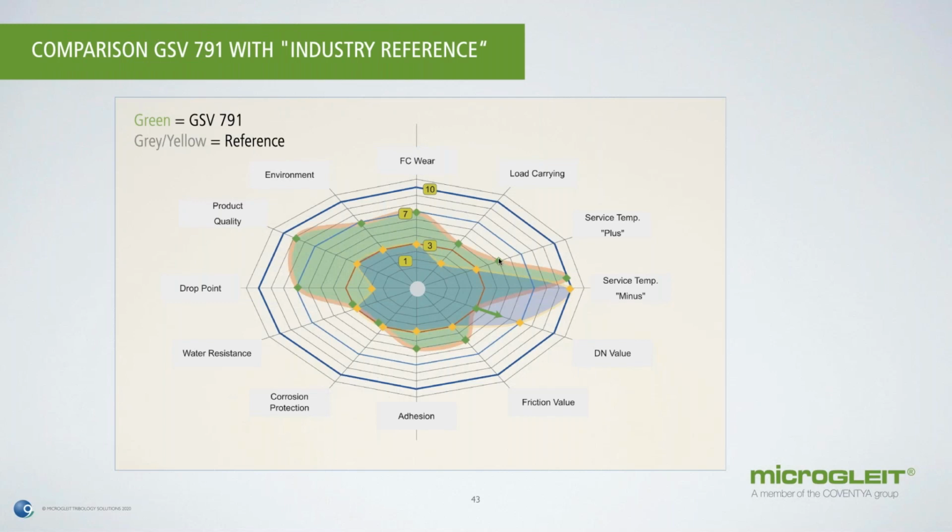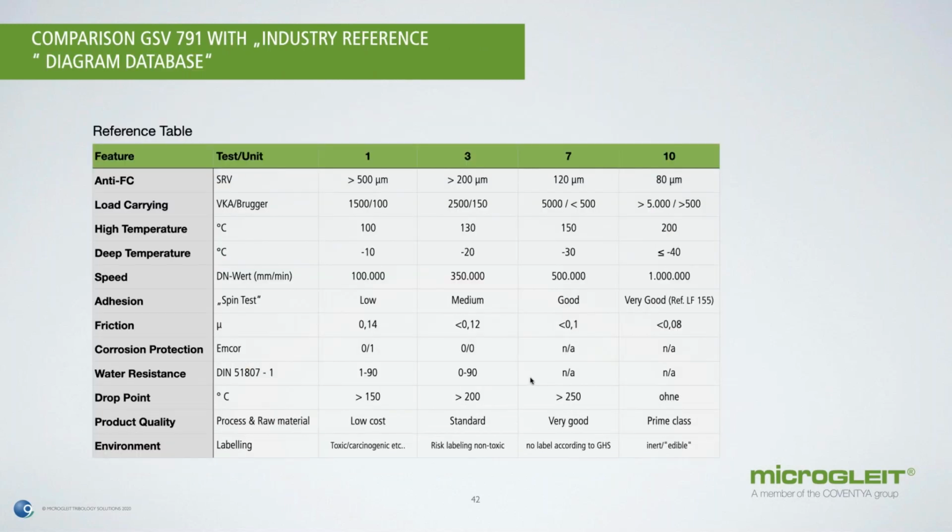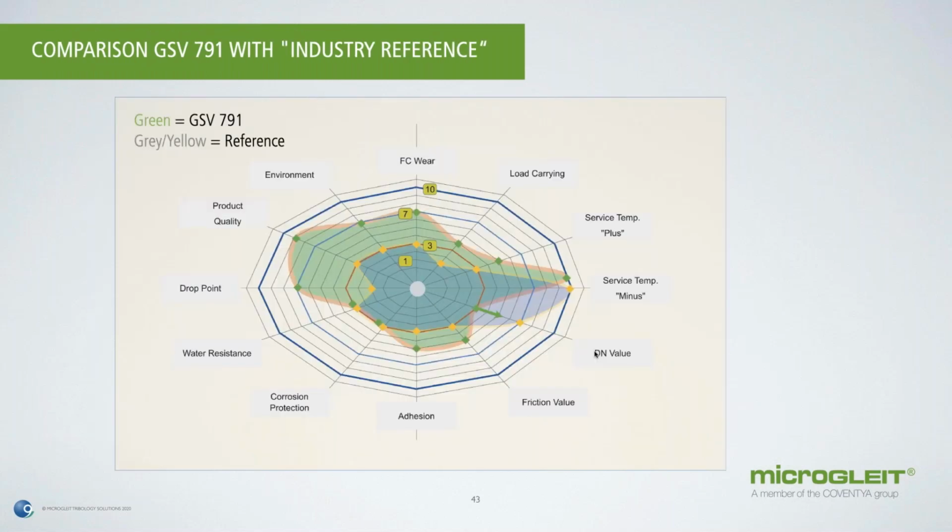As you can see here, this curve, or the green area, is showing the performance level of the GSV 791. And the yellow dots and the yellow line surrounding the gray area here are showing the performance level of the former industry reference. As you see, this is the translation of the table. And when you look at some wares, you see fretting corrosion wear, definitely better load carrying capacity, definitely better service temperature.